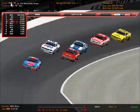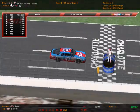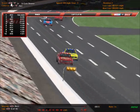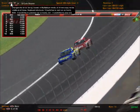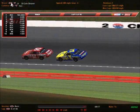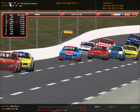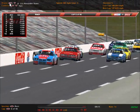As it goes down through the third and fourth turns now, he now dives inside of Dylan Young. Joshua Collard has third at the moment, but the front 2 of Seth Cole and Cole Deaver have driven away from this field here, as Deaver's last lap was over 188 miles an hour, same with Seth Cole. So those two are looking pretty strong. Cole at 187.7.